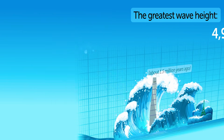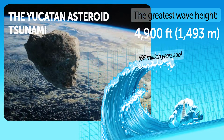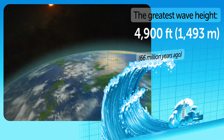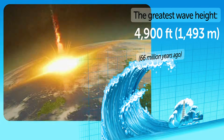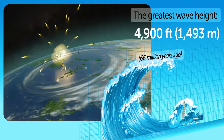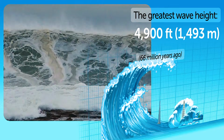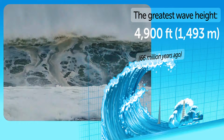The Yucatan Asteroid Tsunami. The asteroid, which is rumored to have wiped out dinosaurs, strikes the Yucatan Peninsula. It creates a mega tsunami, the largest in Earth's history. The first wave's almost twice bigger than the world's tallest building, the Burj Khalifa.